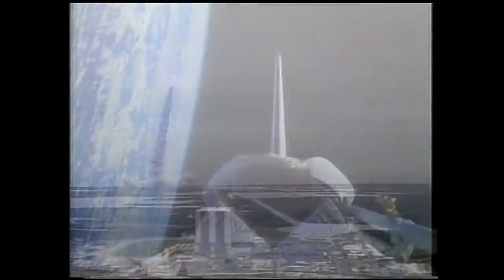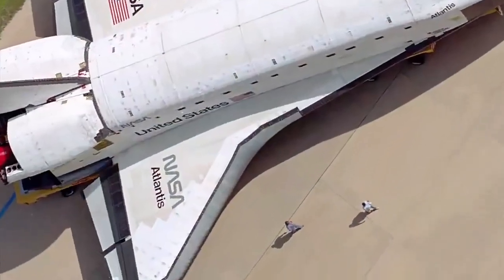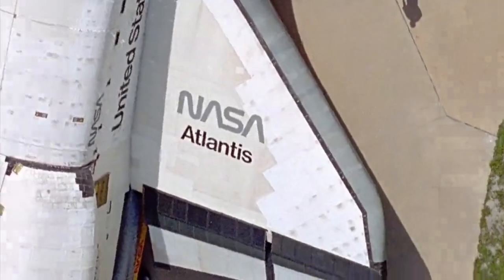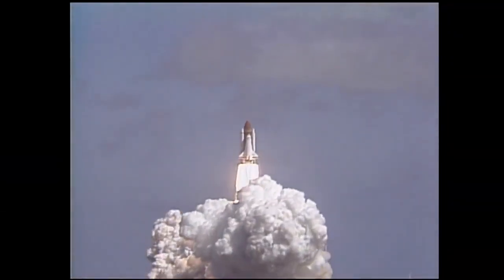Carrying into space satellites, international astronauts, even a U.S. senator and a congressman. 1 year after Discovery's debut, Atlantis flew her first mission. Liftoff, liftoff of Atlantis. A new orbiter joins the shuttle fleet and it has cleared the tower.